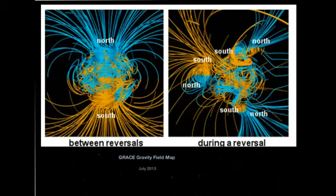The two different images of the Earth's magnetic field. On the left is a model of a normal situation where you have the lines of force extending out of both the north and the south pole, and they loop back around and form what's called our magnetosphere. It's a shield from solar radiation, from radiation from outside of our solar system.